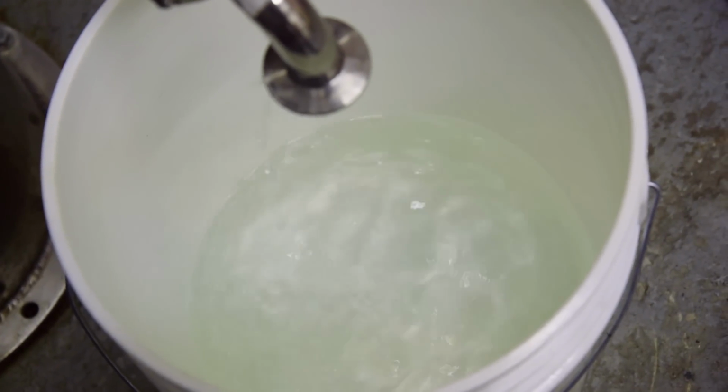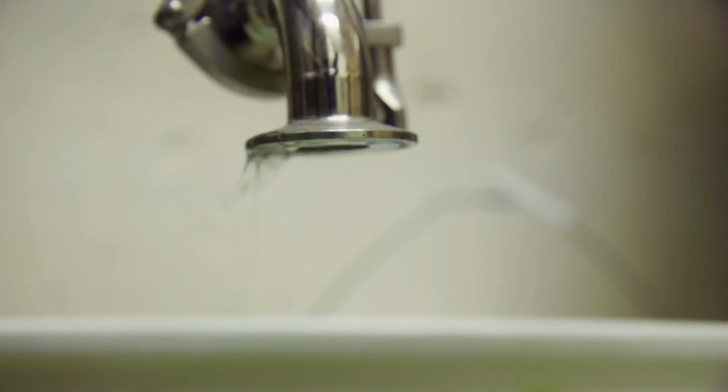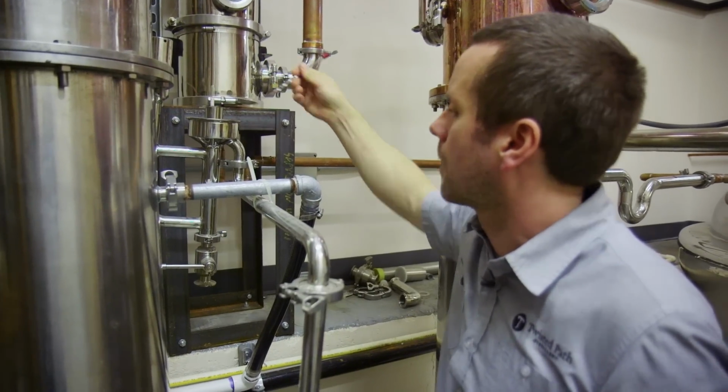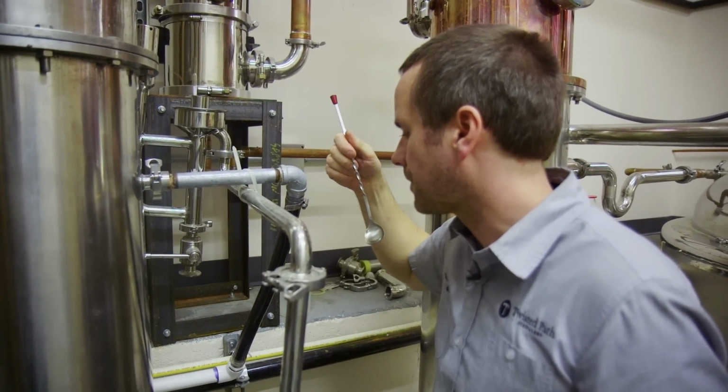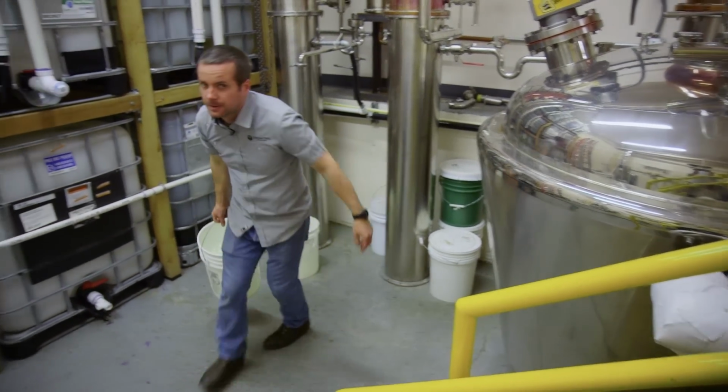There's a lot of other trace elements and trace things created in fermentation that are coming over too, and you're separating them the more you distill them. That's why for vodka, to get it neutral tasting and 190 proof, you're separating it very, very precisely. That's why you need to distill it more.